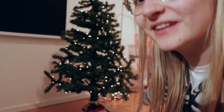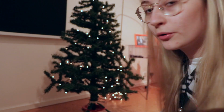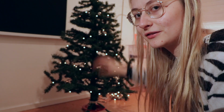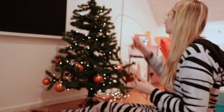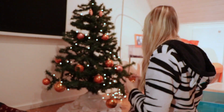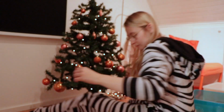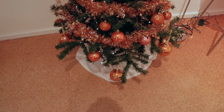So I always have too many lights, which is why there's like a bunch of it over there. And also I have like the first foot and a half, I think, is broken. So they're just like somewhere in the tree. You can't see them if it's dark. So we have ourselves a tree.